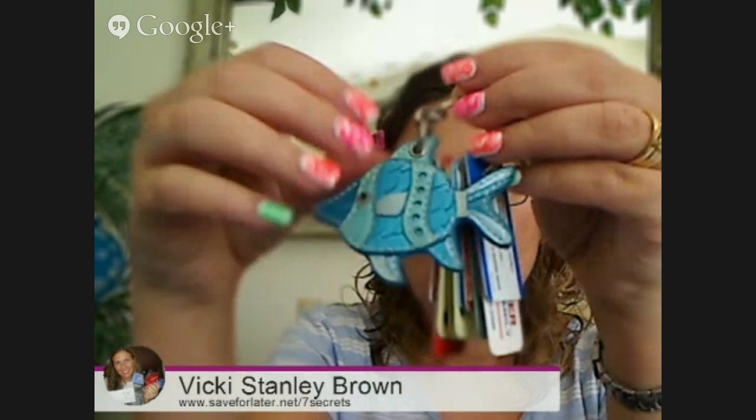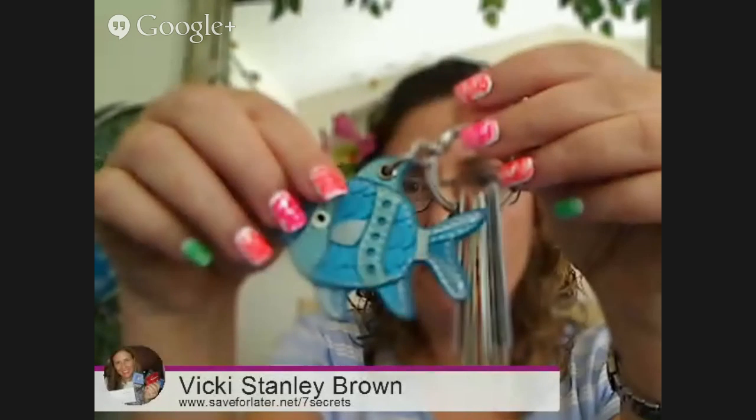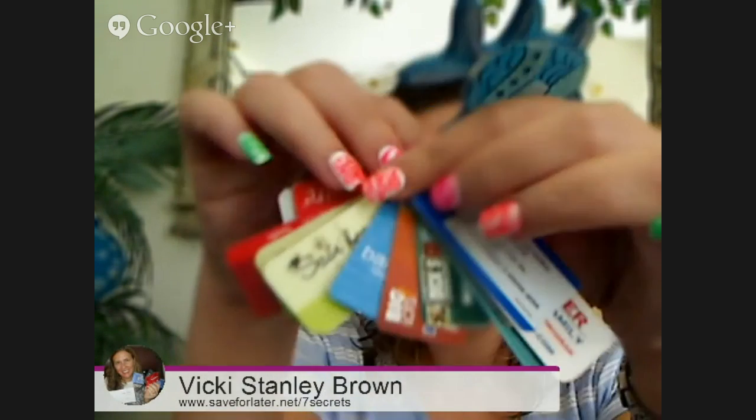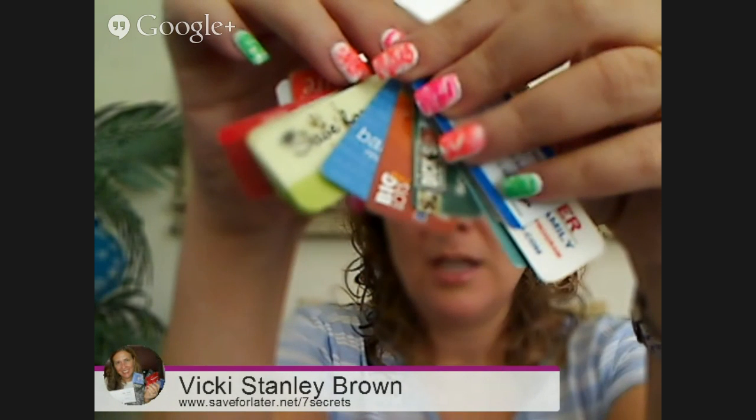So the shopping cards, this is pretty cool. Now here are my shopping cards. They're on this little fish, which is so cute. I love it. But I put them all on one key ring, and there's a reason for it. Because whenever I go, I can never find the cards. And I don't want them on my car keys, because then they're in the way. So I decided to get a key ring just for shopping cards. So I go to the grocery store, and you swipe your shopping card, okay?